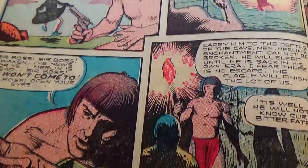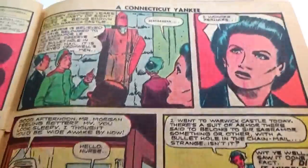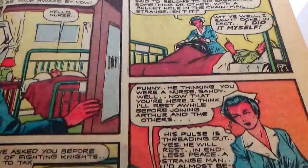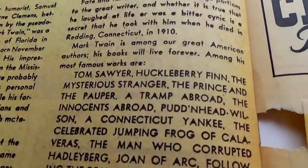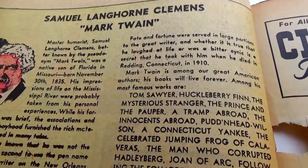I always thought whenever they did the comics that they put the year on it and stuff. So I was really surprised to see this one not even having a date on it. But it was only number 24, so it was the beginning of time.